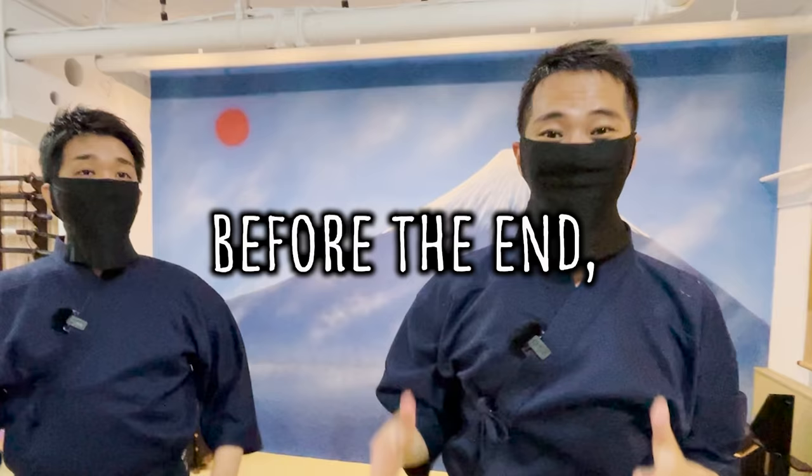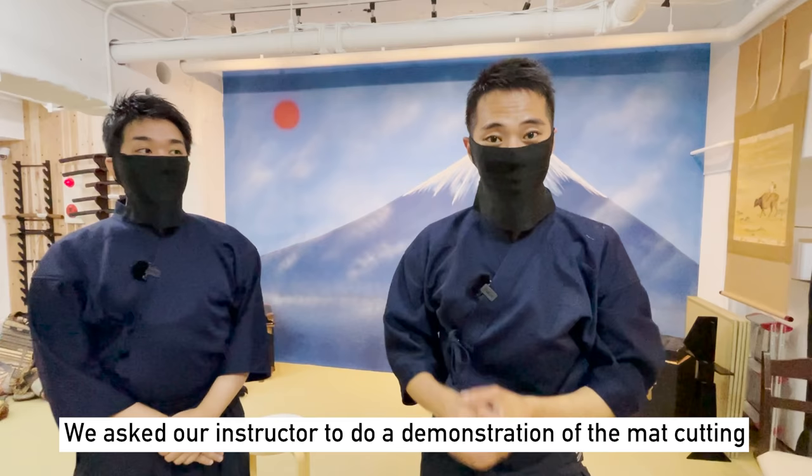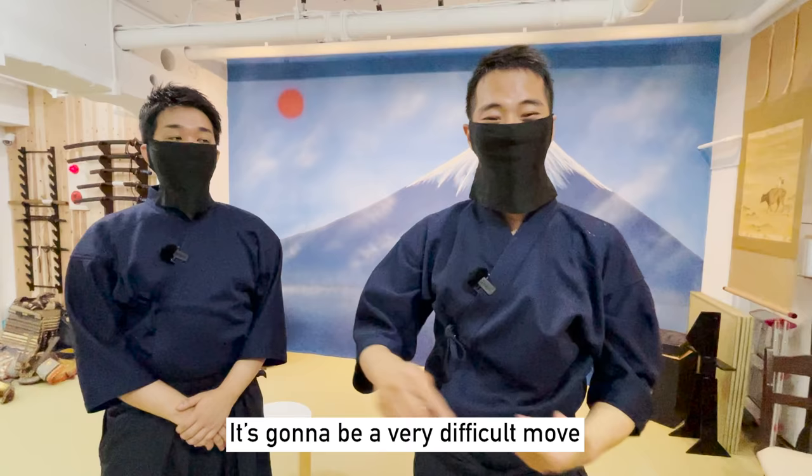Yeah, exactly. So before we end though, everyone, we actually asked our instructor, Master Sito, to do a demonstration of the cutting of the mats for us. So before we completely end, let's watch that before we go. So excited. Yeah, this is going to be so cool. Yes. He's going to be doing a really difficult move for us. So let's watch this.